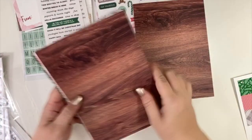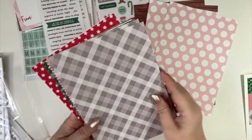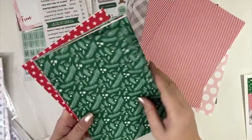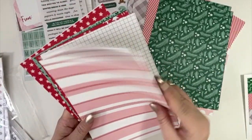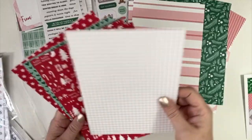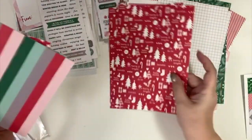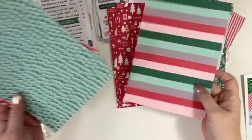So I'll go through these real quick. Looks like there's 2 of each of the designs. I'm not sure about that gray. Candy cane. This is a little bit more whimsical than I typically go for, but last year I did more of the vintage style, and I just wanted to mix it up this year and go for a little bit more fun and whimsical.